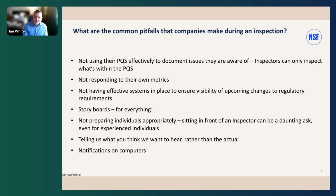Other pitfalls include not reacting to messages that your data is giving you. I can assure you, it's an uncomfortable seat to be in, trying to explain to an inspector why the management team haven't taken action to reverse negative trends when they're quite clear to see.